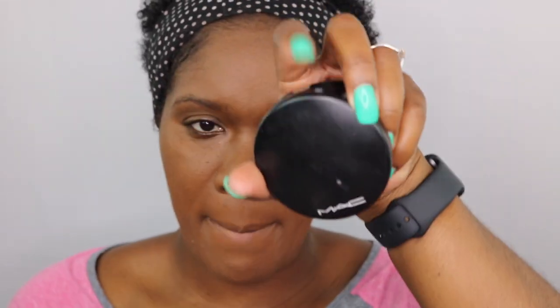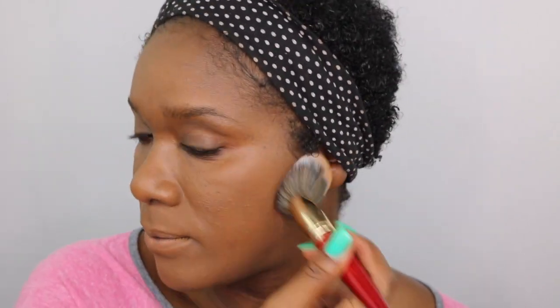I'm going to lightly powder using my Juvia's Place powder brush and my MAC Mineralized Skin Finish in dark deep. So I'm just gonna lightly powder my face. Because again, you really don't need a whole lot. And I do have oily skin. So, that is what we're looking like. Oh my God.